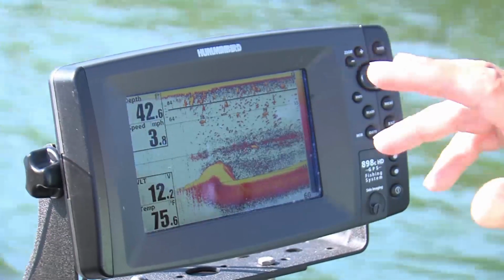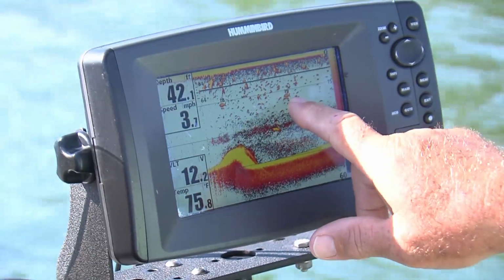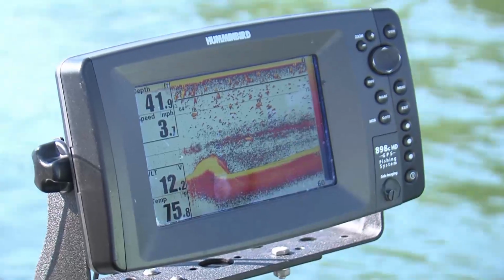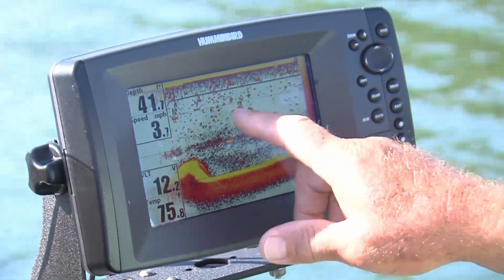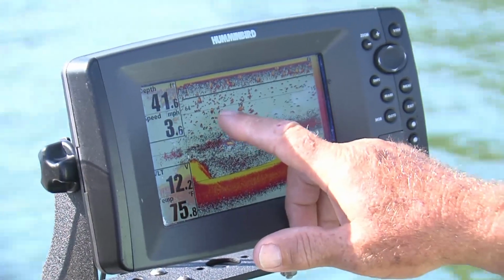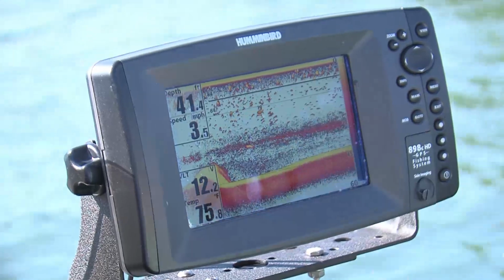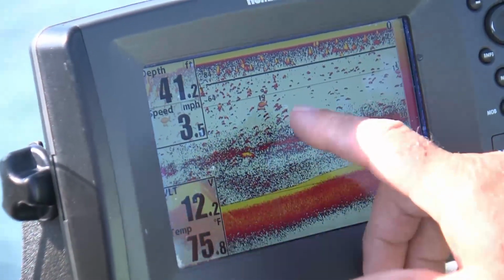Today we're going to be fishing the Sand Creek area, and we'll be targeting crappie at 18 to 19 feet of water. And as you can see, all these little spots here, this is all zooplankton. This is what they feed on when they come out for spawn. They're not real aggressive right now, so they can't chase the shad down like they want to, so they'll feed on this stuff until they get real healthy, and then they'll start feeding on shad.